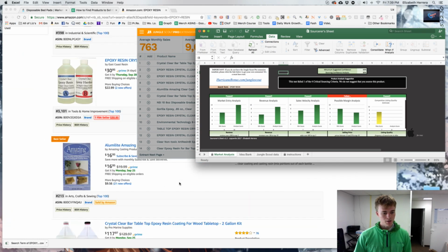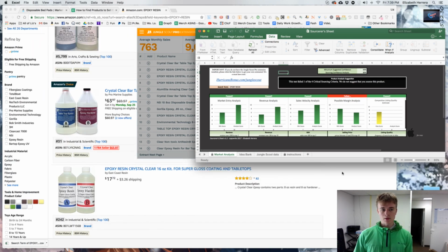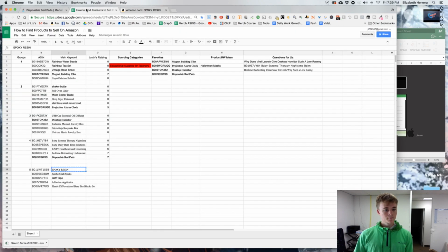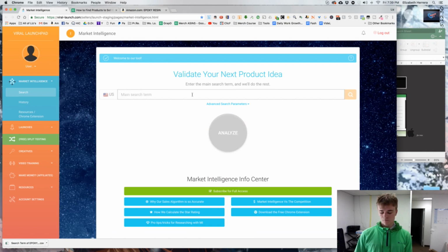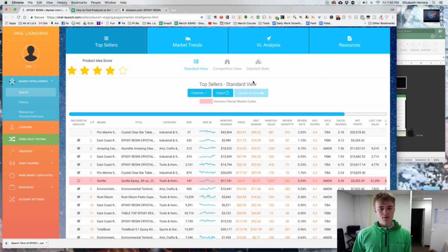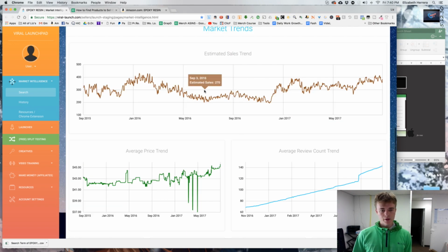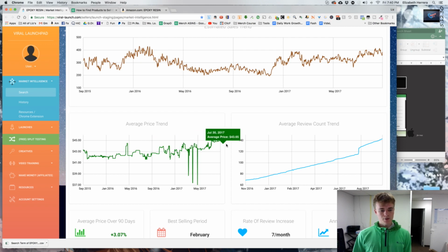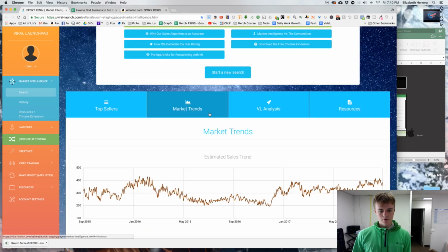Oh, but that's because they're selling a lot. They're higher than 50. So it's not liking that price point, but I think this is good enough to test in Market Intelligence. Alright, so Market Intelligence likes it. It's giving it a 4-star. Typical. The market trends are, so the sales are rising, probably back to school, probably because of that. Price is rising, so that's all good stuff for us.